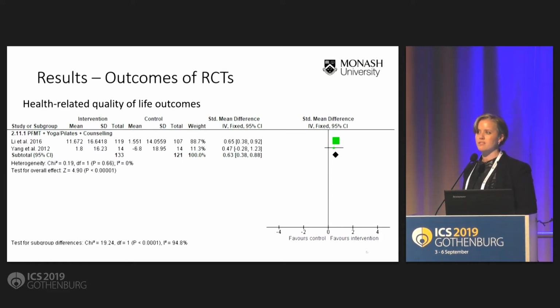So 2 studies investigated pelvic floor muscle training and core exercises or yoga. You can see here that one study clearly shows a positive effect, while in the second study the confidence interval crosses the midline, meaning it was not statistically significant. The pooled effect, however, does show a significant improvement in health-related quality of life.